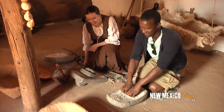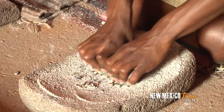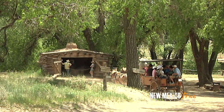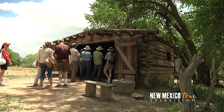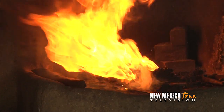In a very hands-on fashion, you're able to become acquainted with nearly 200 years of history, from Spanish colonial and Mexican to life in territorial New Mexico. Each era is encapsulated in this one unique place. Among the spots I had the chance to check out was the Manuel Apodaca blacksmith shop, where tools, household utensils, and items for the ranch were crafted.